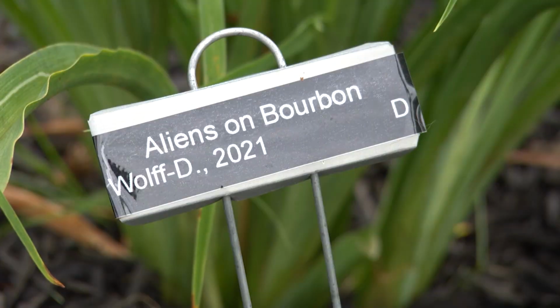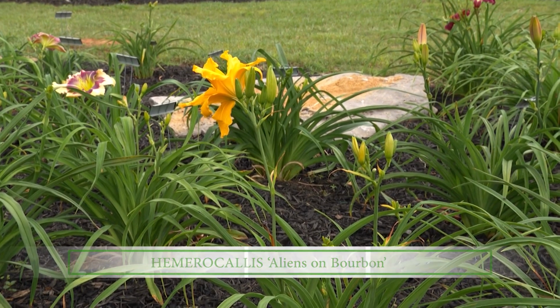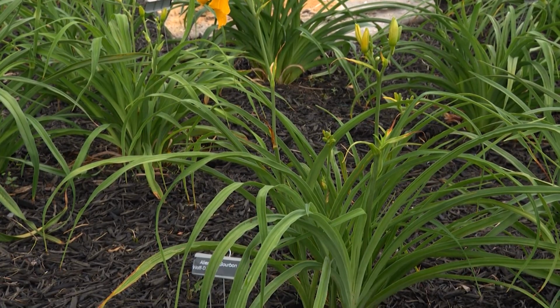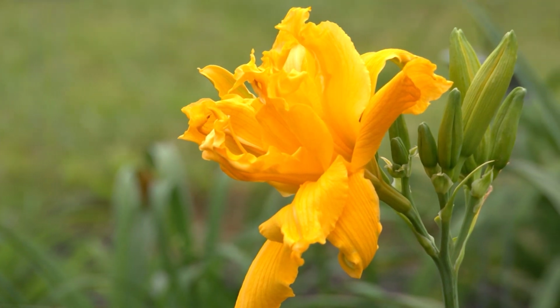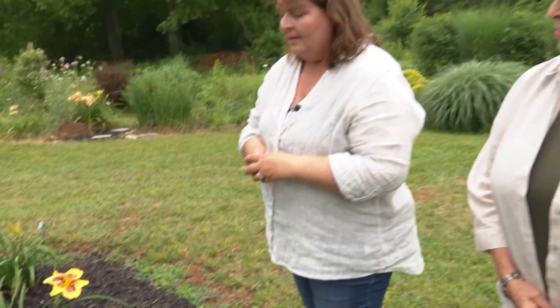All right. So this double is called Aliens on Bourbon. It's by Donald Wolfe. He's out of Kentucky. I do like to have plants in my garden that have been hybridized by somebody kind of nearby because it's used to our area. What about the form on this one? Well, it's a double. I don't know exactly how it's registered. We've got some twisting of the sepals back here. Sometimes they'll register it that way and sometimes they don't. Sometimes it just opens that way. But I imagine this is registered just as a double.